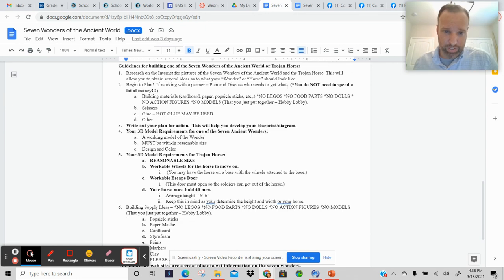Things that you cannot use. No Legos, no food parts, no dolls, no action figures, no already put together models, anything from Hobby Lobby that may be easily put together. Money. I do not want you to spend a lot of money, if any money. A lot of these projects in the past have been built with household items that can be found in the garage or the house.